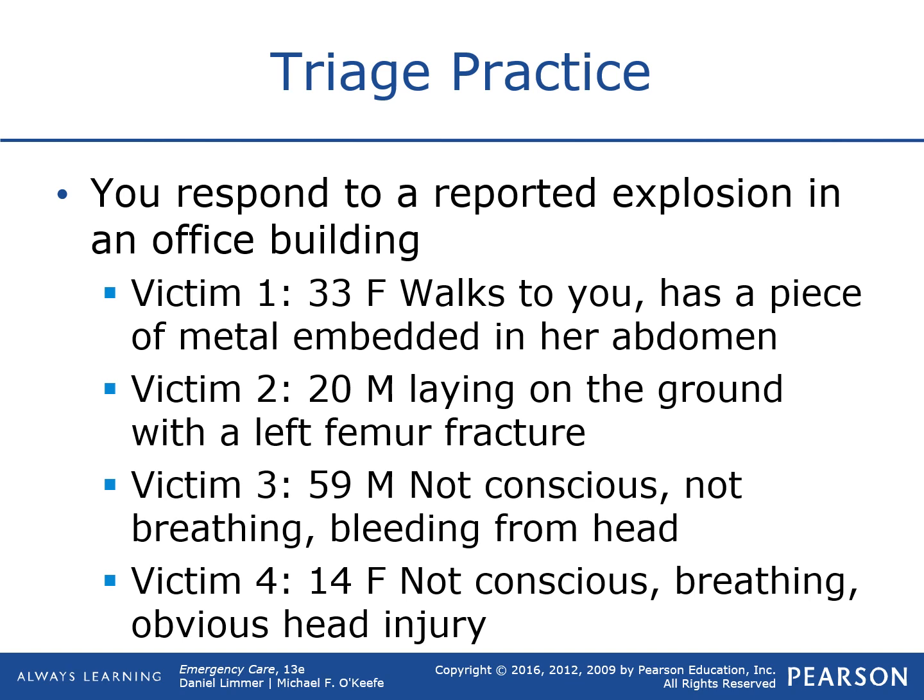Victim 3 is a 59-year-old male, not conscious, not breathing, bleeding from the head. So this person, if you try to reposition their airway and they are still not breathing, then he is dead. He is a priority 4 regardless. Victim 4 is a 14-year-old female, not conscious, is breathing, and has an obvious head injury. So since she is not conscious, but she is breathing, she will be a priority 1.